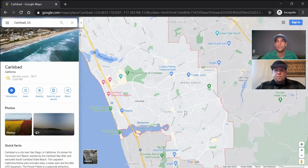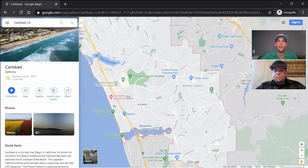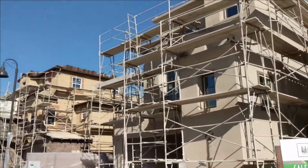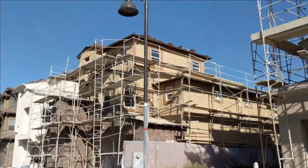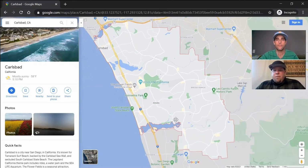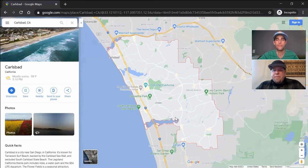So it is continually growing, not so much as far as construction and that kind of stuff, because a lot of it, for the most part, is built out. There's a few little communities here and there, new construction, but for the most part, it is kind of set as it is. And some of the activities that people move out to North County, San Diego for, definitely that beach life, that ability to get to the beach from anywhere. So Carlsbad definitely has that.